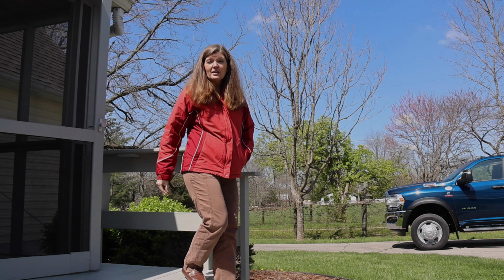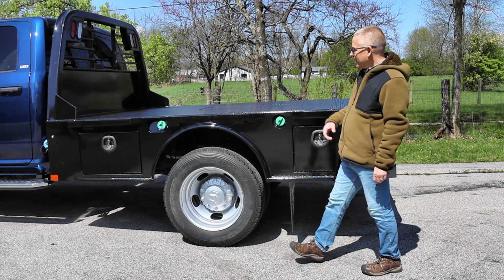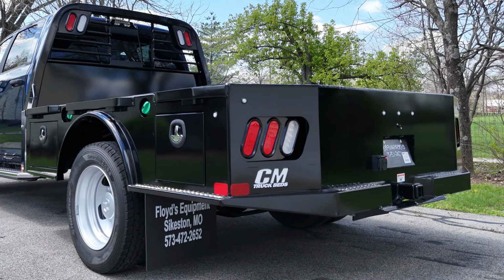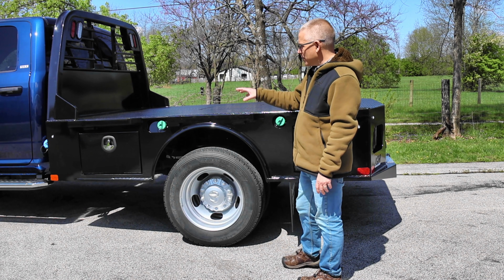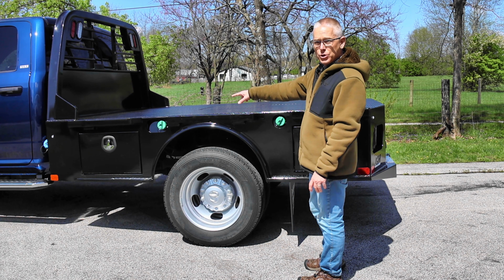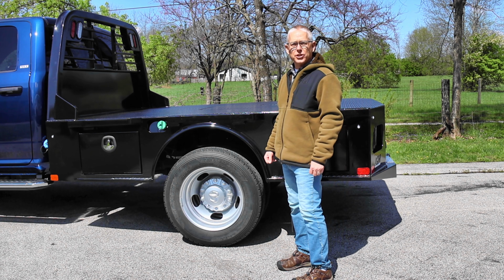We're home. We got everything at least a little bit cleaned up, so let's go take a look. We chose a powder-coated steel flatbed made by CM, and it's got a couple of really nice features. It's the skirted model, so it's got 2 toolboxes on each side, one front and rear. It's set up for the dual tanks, and we got it custom built with just a couple of small changes. Let me show you.